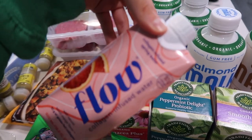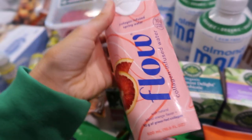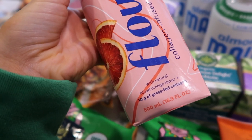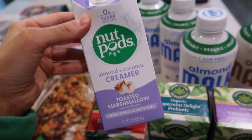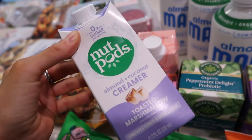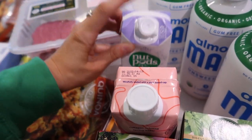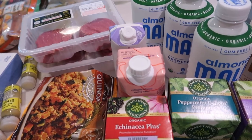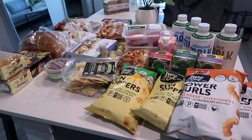And then I've heard really good things about this Flow collagen infused water. So I wanted to try it. I got it in the blood orange flavor. It has 10 grams of collagen in it. And then last but not least, I got a Nut Pods toasted marshmallow. They didn't have any of the cinnamon swirl, so I'm gonna have to order it on Amazon, which is fine, but I just picked up one toasted marshmallow and then I will order the cinnamon swirl on Amazon in like a big case. So that is the Trader Joe's and Whole Foods haul.